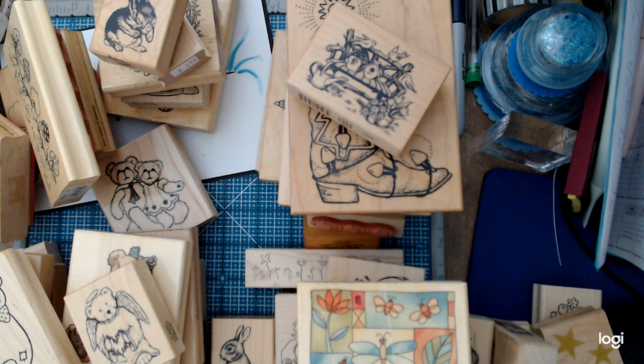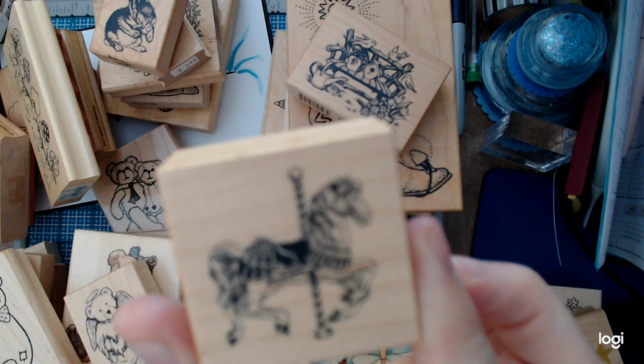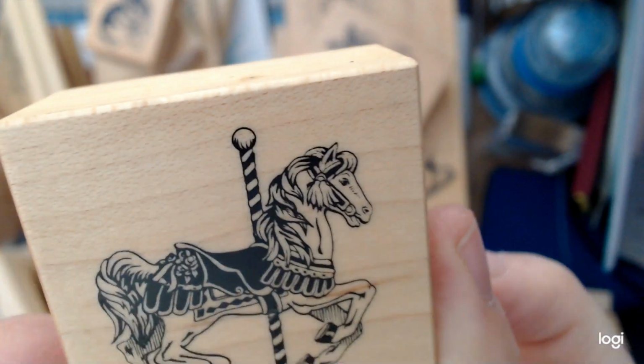This is darling. This is a PSX. This is a carousel horse. So sorry, I start talking before I show you the stamp. There you go. Is it going to come into focus? There we go.